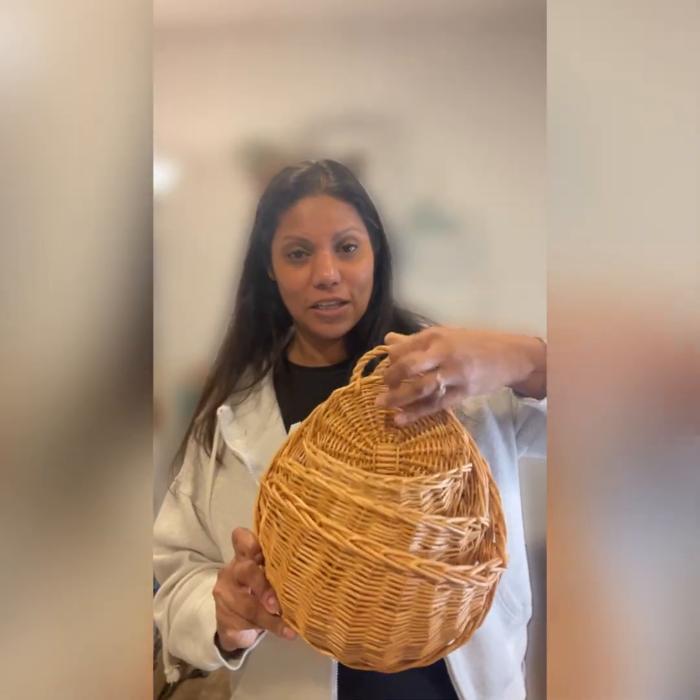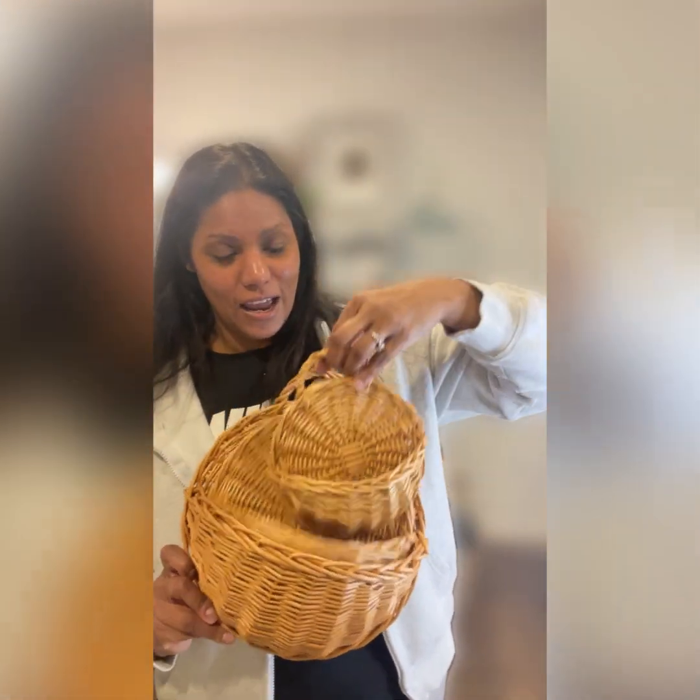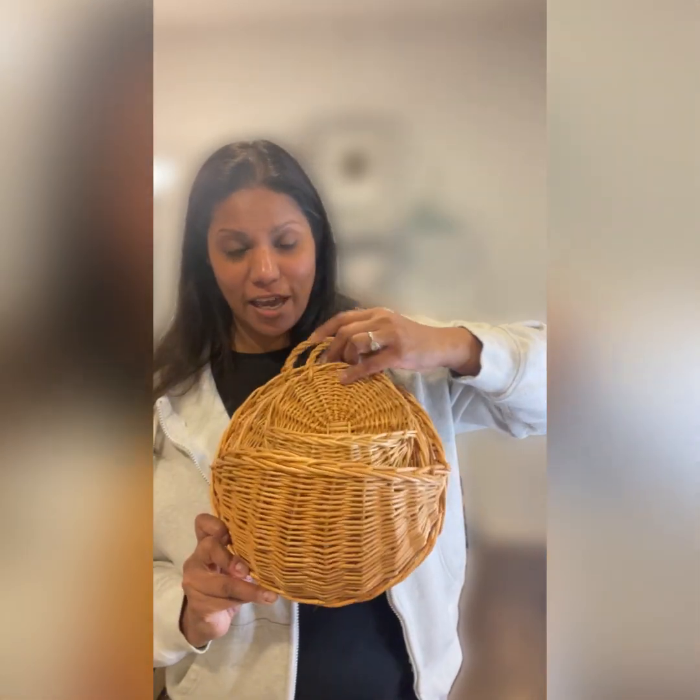So these are like little nesting baskets, but they hang. And it was perfect because it wasn't just one. I would have bought it if it was just one, but this actually had the full set of 3, which I think any buyer would love. And this is one of those pieces that I'm like, if it doesn't sell, it's going to go in my home.